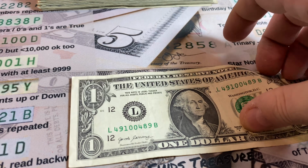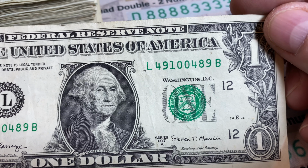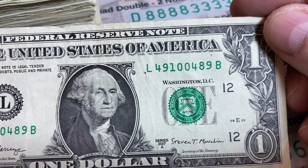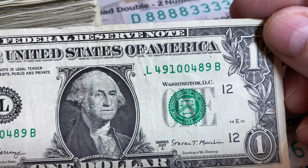And then it was the top bill again, almost an ender. I feel like I've seen this bill before. Maybe I have, but 491, 00, 489. Would have been nice to have bookenders, 491, 00, 491. Wouldn't have been worth that much, but still would have been something I would have kept.